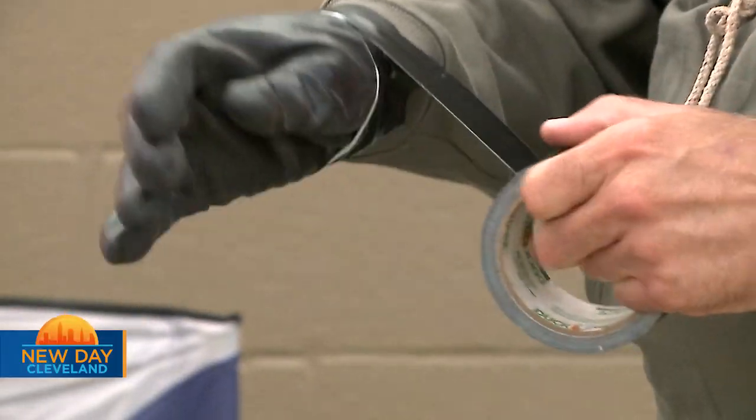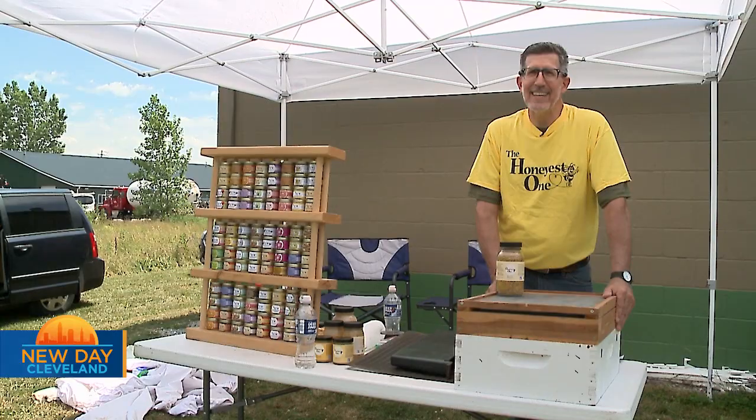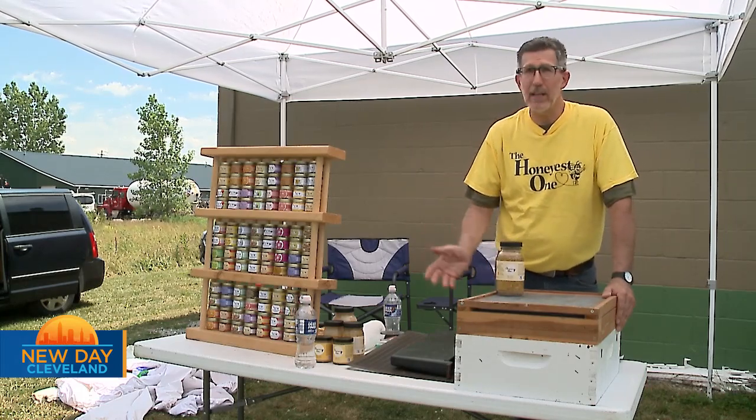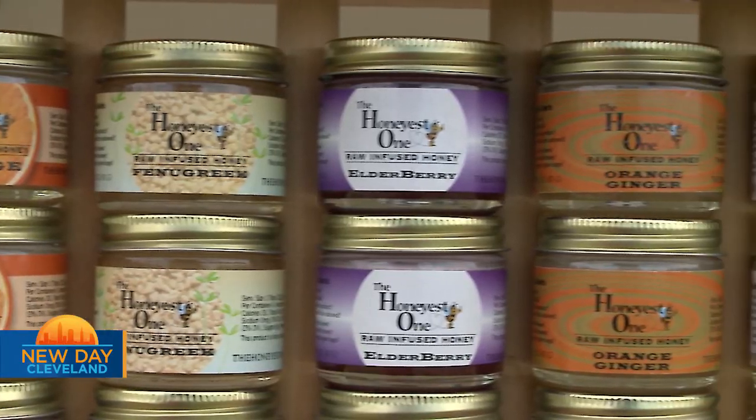I gave some to a woman that looked at me and said, why would you want to do that? And I said, well, it makes me feel good, it makes other people feel good, but I should sell it. So I started this thing called the Honeyest One, and we sell the honey.